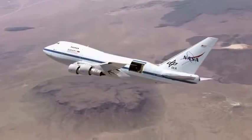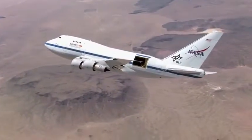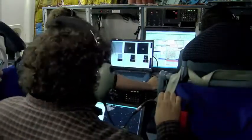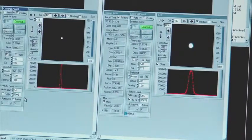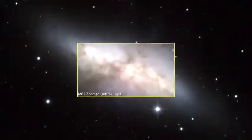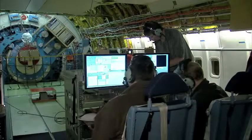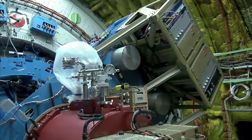Normally it's at the Dryden Aircraft Operations Facility in Palmdale, California, but we've just finished a deployment to Germany, and on our way back to California, we've stopped off here at Andrews Air Force Base. SOFIA is a highly modified Boeing 747 SP aircraft fitted with a 100-inch in diameter telescope. Flying above 99% of the atmosphere's water vapor allows SOFIA to collect world-class astronomical data unavailable from anywhere else on Earth that help scientists unlock clues about the history of our universe.